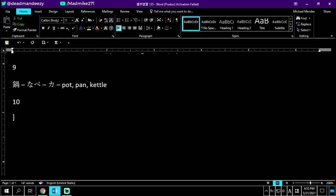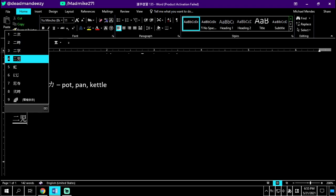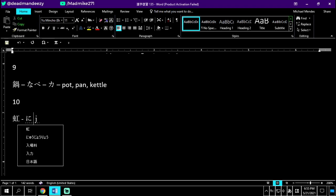Number 10. Are we getting back to our birds yet? We're going to get back into our birds and animals pretty soon here, but not quite yet. This is niji. Kunyomi niji, onyomi ko. And this is a rainbow.